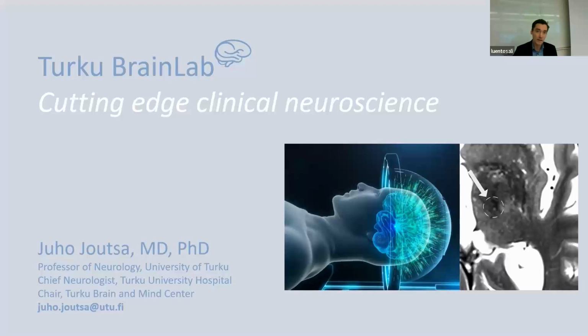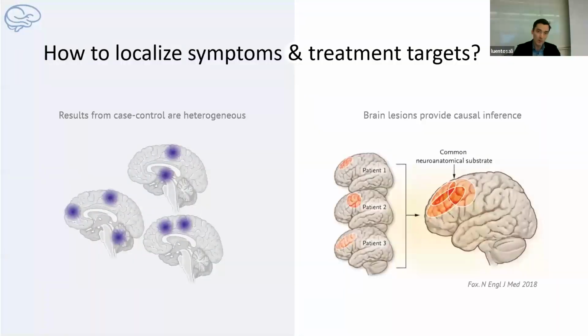Could we use these highly efficacious targets for any brain disorder? That's the aim of the work we do in Turku Brain Lab. Modern neuroimaging tools have revolutionized our understanding of brain functions and malfunctions. However, most data comes from case control studies, which are limited in terms of causality. We can characterize the abnormalities in the brain in any disorder, but the challenge is to know what changes actually cause the symptoms in the patients.